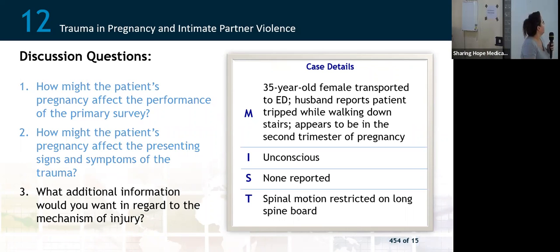Okay. And what additional information would we like to know regarding the mechanism of injury? So he said she fell down the stairs. Well, what did she fall on? Was it concrete? Was it carpet? Did she hit her head? Says she's unconscious. So there's just certain things we want to know to find out if she hit her belly.